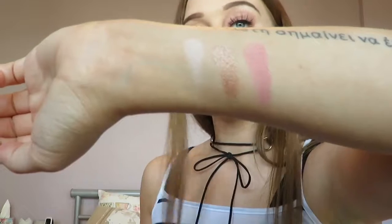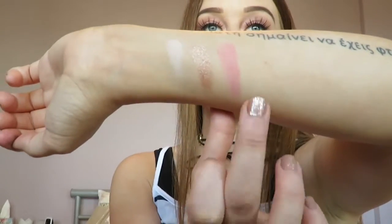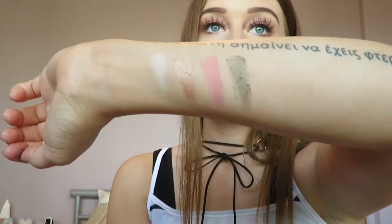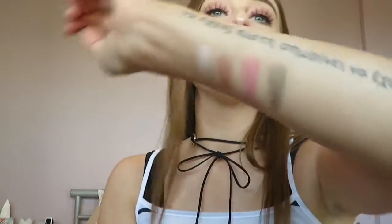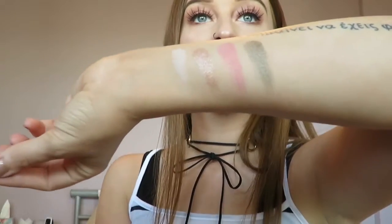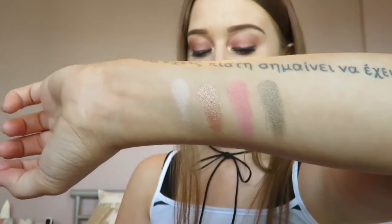Then we're going to move over to Bless Her Heart, which is the sort of green khaki shade in the palette, and this I think is a shimmer shade. I've not used this one before, so this is what this one looks like. This one actually reminds me of one of the Makeup Geek duochrome shadows. So this again is a shimmer, and it sort of reflects slightly bronzy as well. So that's what this one looks like. Beautiful.